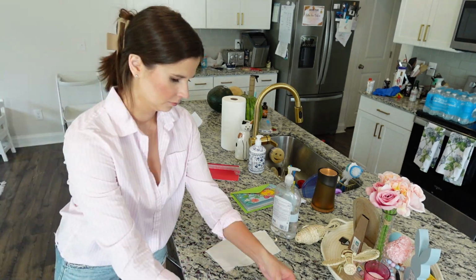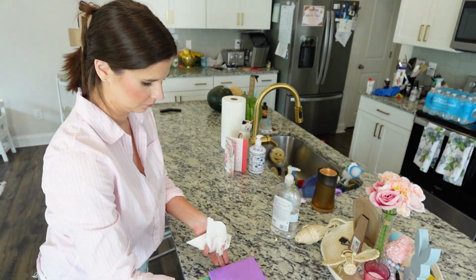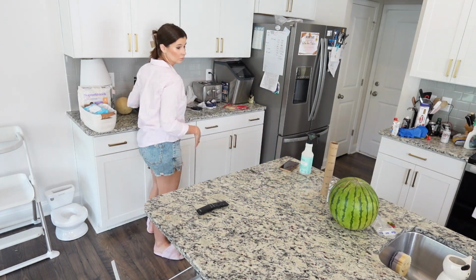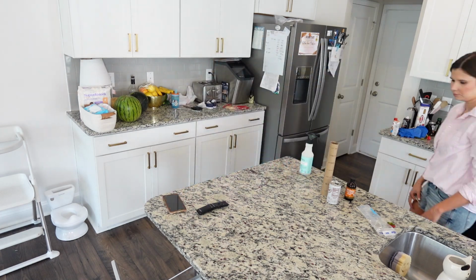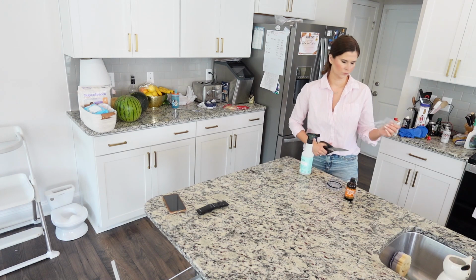Can't leave out Sugar. That's what Drew calls her, he actually calls her Sugar, which is so cute, and she loves it. But I hope everyone had a fantastic Mother's Day. Hopefully you got to relax and didn't have to cook or clean or anything. Hopefully your kids took good care of you and your husband as well.